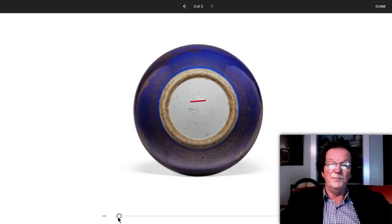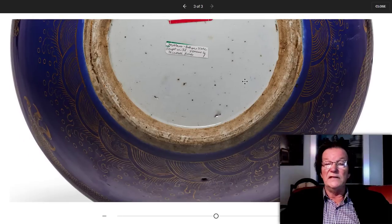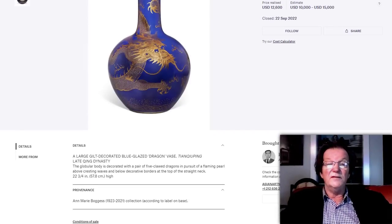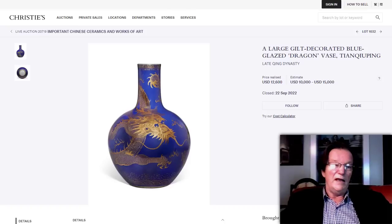In my mind, the bottom of it looked older. The base of this looks like an early 19th century jar or vase, but for some reason they disagreed, and that's the date they came up with. And it went for $12,600 against a $10,000 to $15,000 estimate, and it was 22 and 3/4 inches tall. So this is a pretty big pot. And I liked it a lot. Maybe it had damage to it on the other side or something. I don't know. But I thought the end price was very, very reasonable.